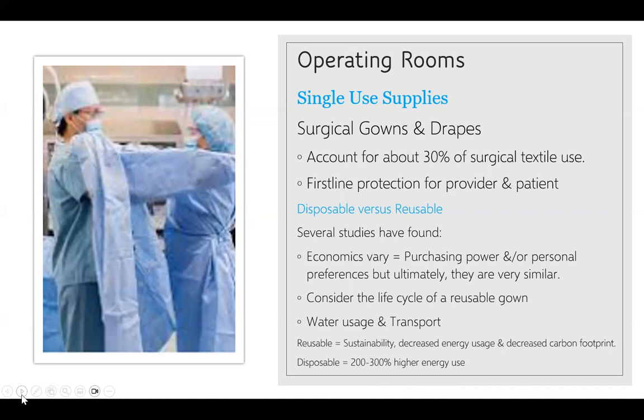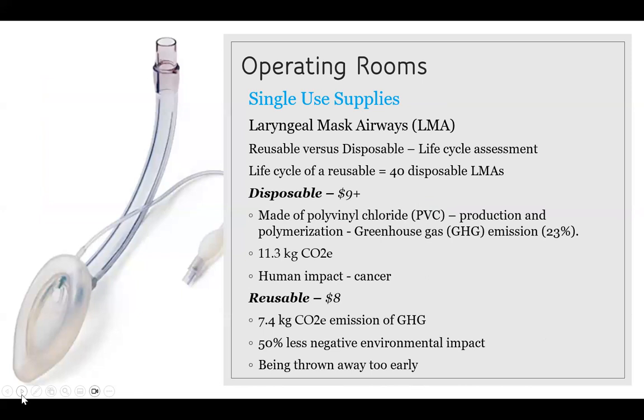But reusable increases sustainability, decreased energy use, and it decreases our carbon footprint. We can't use it for everything or every case. If you've got a trauma and a lot of blood and those sorts of things, you're not going to likely be able to reuse a gown, but you can use it for other things. Just consider what you can use it for.